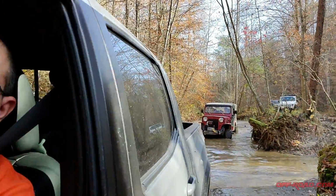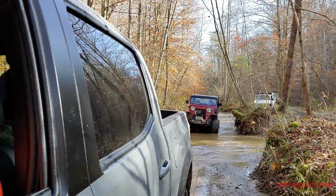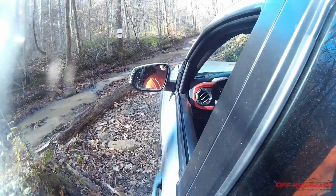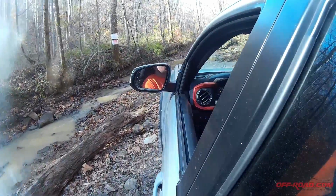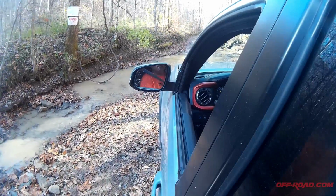I think it's fair to say that the Byway provided a really good test for the Tacoma. It had a little bit of everything to offer, right? Gravel roads, rutted sections, mud holes, off-camber areas, hill climbs, tight twisties through the trees to negotiate through. Definitely plan to keep using that as an area to test vehicles out.